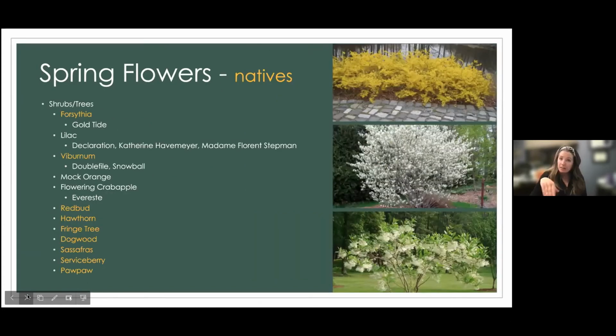Talking about our natives that I like for spring flowers, of course, forsythia, we all know that one, but there are lots of different types out there now, lots of different cultivars. Gold Tide is the one in that top picture, and it is a low growing forsythia, so nothing you're really going to have to do too much pruning on. There are ones that throw out double the amount of blooms per branch. All kinds of good ones out there. So don't knock forsythia just because it's kind of an old classic.